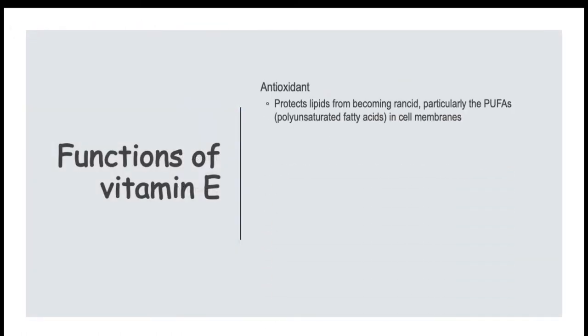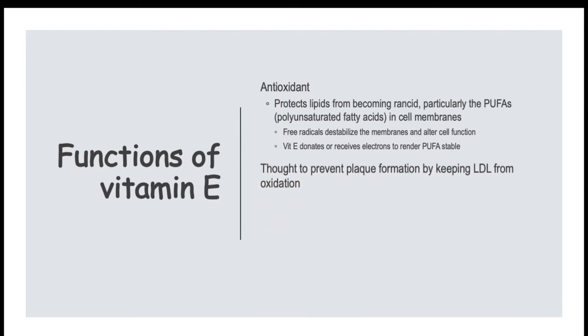So function of vitamin E, first one would be it is a good antioxidant. And like I said, it's helping to prevent those polyunsaturated fatty acids in the cell membrane from breaking down. Okay, so the free radicals, what they're doing is they destabilize the membrane, they alter cellular function, and the vitamin E donates electrons to get rid of those free radicals.